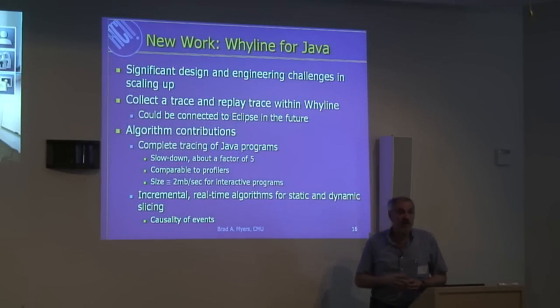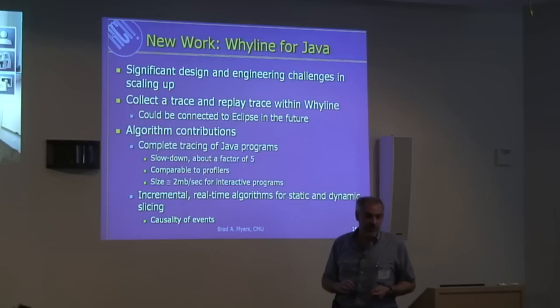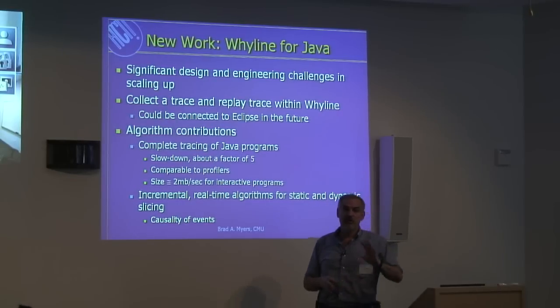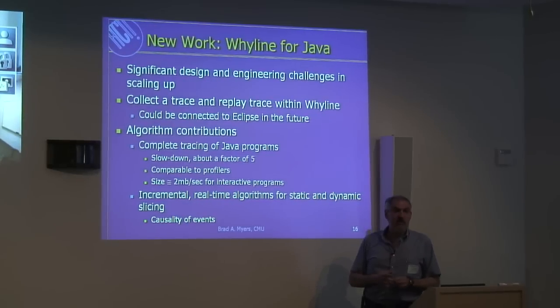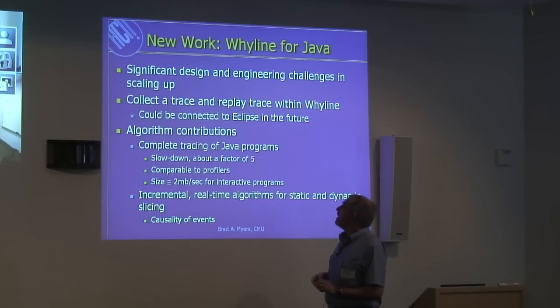So what does the Whyline do? As you're executing your Java program, it keeps track of every single thing that happens. Every assignment, every method call, every process switch, okay? It keeps that in a trace. And then separately, you can load up this trace and then debug and see what happened.